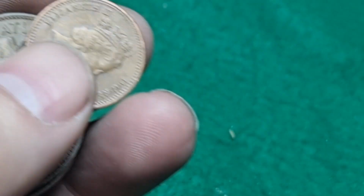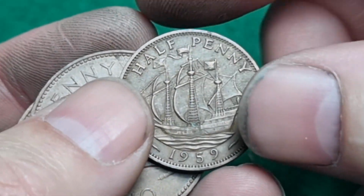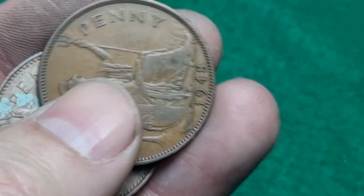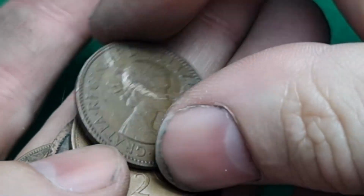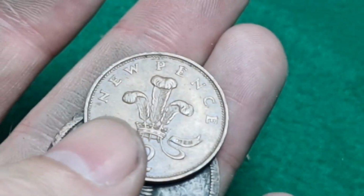Sorry, that was a 66 halfpenny. Any decimals I'm just pulling out and putting to the side at the moment. 59 halfpenny. Any one old pennies which are Queen Elizabeth, so that's 53 onwards, unless it's a 53, I'm just going to put straight to the side. Of course, we're looking for any scarce or rare varieties in the pennies and the halfpennies. So far, nothing has been found that falls into the scarce or rare category. But we are hopeful.